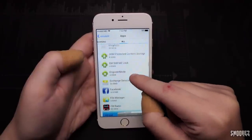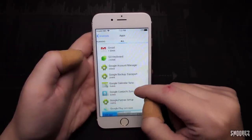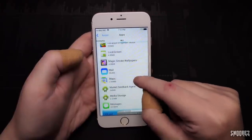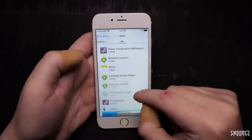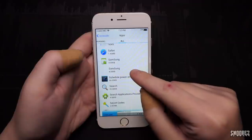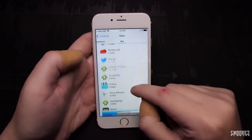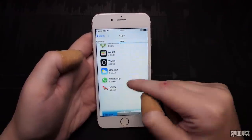Drag item. Okay, that's the first. Free music download. Oh, that's legit. Go Keyboard, Google Account Manager, Google Play Services, iBook, iOS, something or other, Lock Screen, Magic, Smoke Wallpapers, Micro Hand App, okie dokie, Phone, Picasa Uploader, Samsung, no worries, Settings, Storage, Jelly Bean, yay. Oh, Siri is its own app as well. Of course it is. And that is it for the default applications. Also, the lag going on, man.